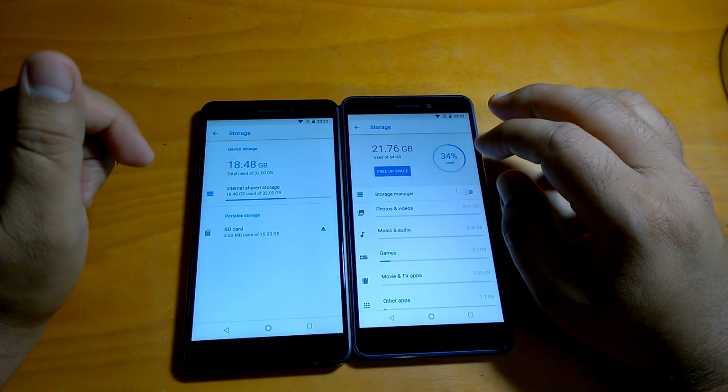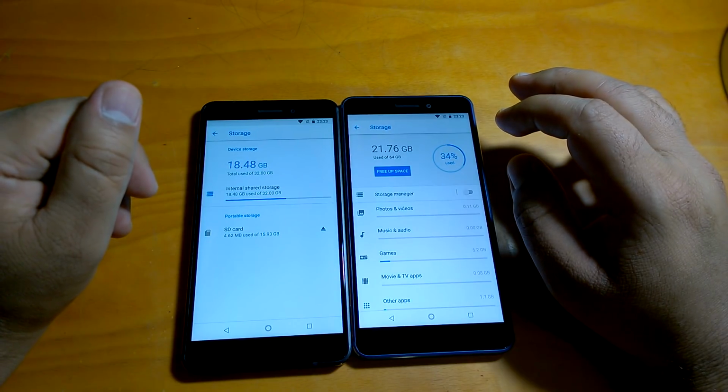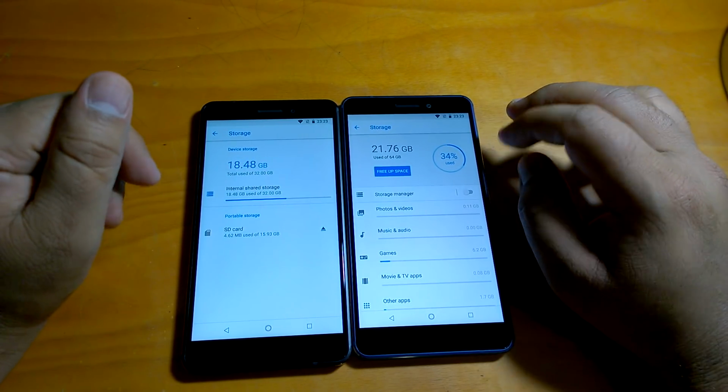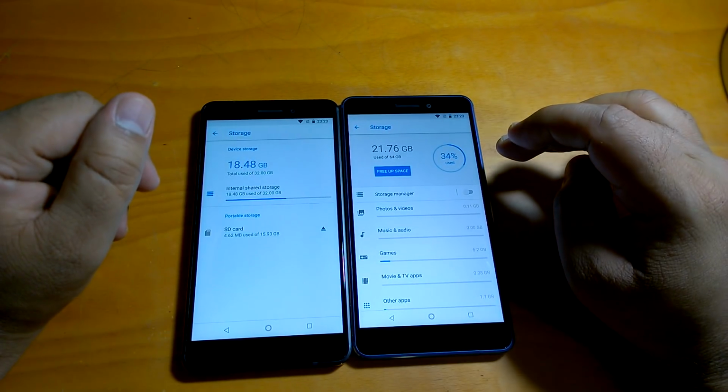And if you have followed our coverage of Nokia 6.1, you would know that Nokia 6.1 does not support installation of apps to the SD card. So that's where this extra 32GB storage comes into the picture.